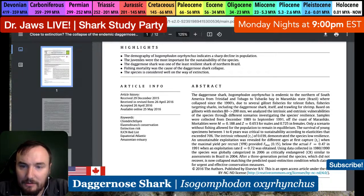Based on gillnets with meshes of 80 to 200 millimeters, we analyzed the intrinsic and extrinsic vulnerabilities of species throughout different scenarios investigating species resilience. Samples were collected from December 1989 to September 1991 off the coast of Maranhão. Mortalities were, only a scenario without fishing allowed for the population to remain in equilibrium. It's kind of oddly written, to be honest, but anyway.